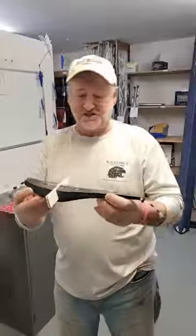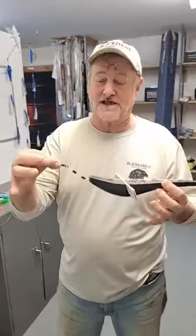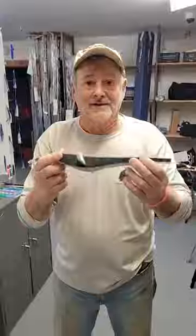But this is just a standard bird. For those of you who don't tuna fish, this would attach to the rod and reel, and then this would attach to the lure. We'd drop it back, trail it 10, 12 feet back, and this thing would flop on the water.